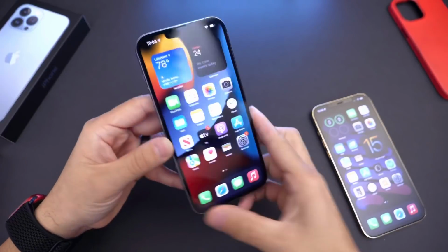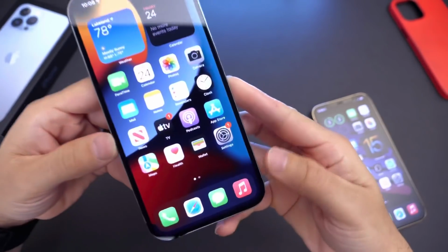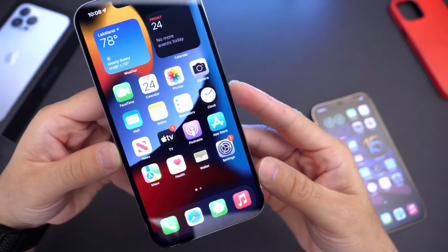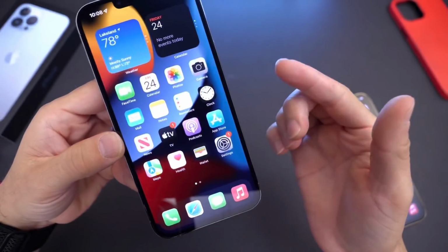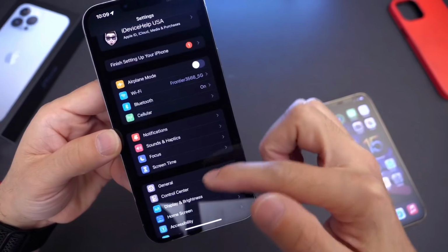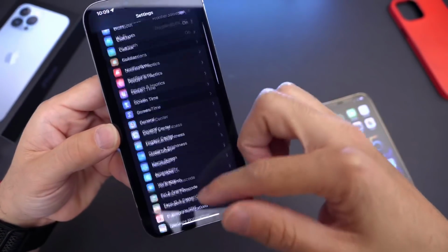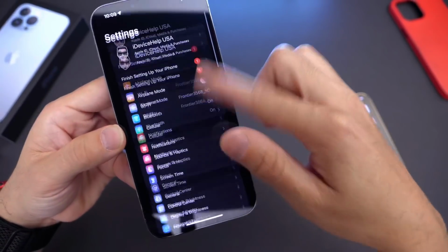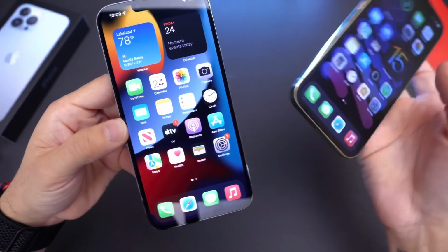Okay, so the iPhone 13 Pro Max is all done and set up and ready to go. Here it is. Now, that ProMotion display, I'm telling you, is going to capture everyone when they first use it. It just makes the iPhone almost feel like it's faster, and this is one of those things that you have to see in person in order to actually appreciate it. But I think this is going to be a big selling point for the iPhone 13 Pro Max in comparison to the iPhone 12, as you see here.